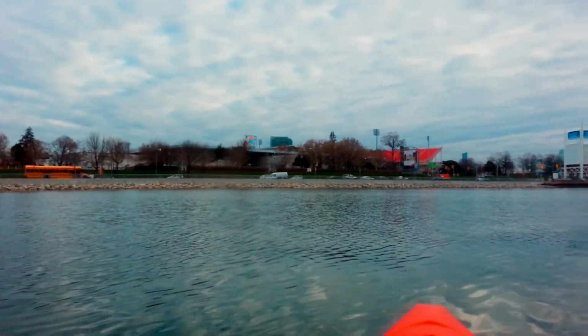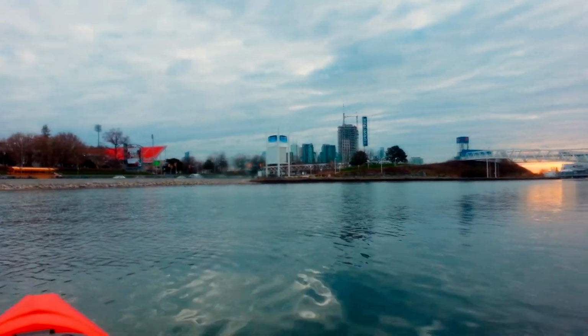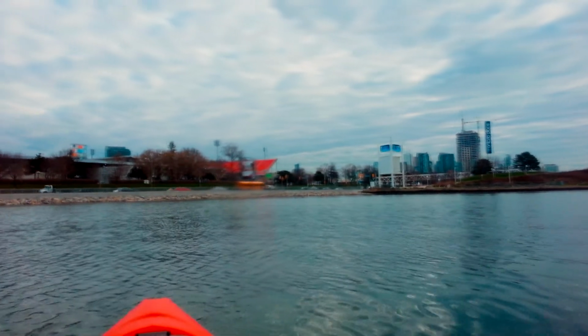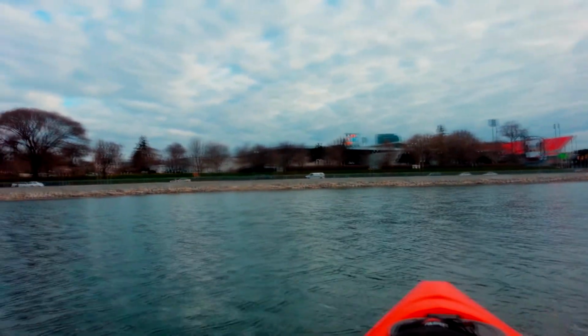Although Ontario Place may not be as busy as it once was, the lakeshore is certainly as busy as ever, and there's nothing more relaxing than a morning paddle, other than a morning paddle while watching other people drive to work.